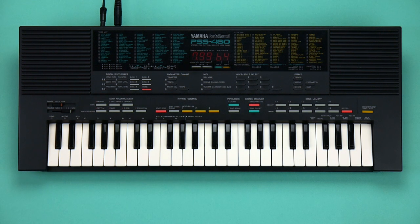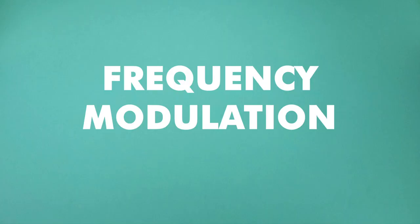FM synthesis is often described as very complicated and less predictable. And the larger synthesizers, like the DX7, are indeed not that user-friendly when it comes to programming. But the basics are quite simple. FM stands for frequency modulation. Frequency means pitch. And you already know some kind of pitch modulation.